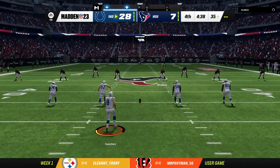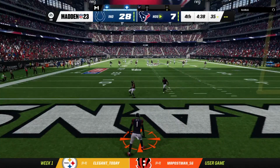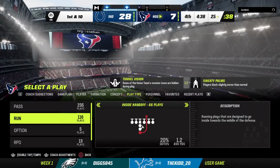So they throw the pick 6. They'll get another shot at it now as this one's in the air. And Smith not going to bring it out, so it's a touchback.